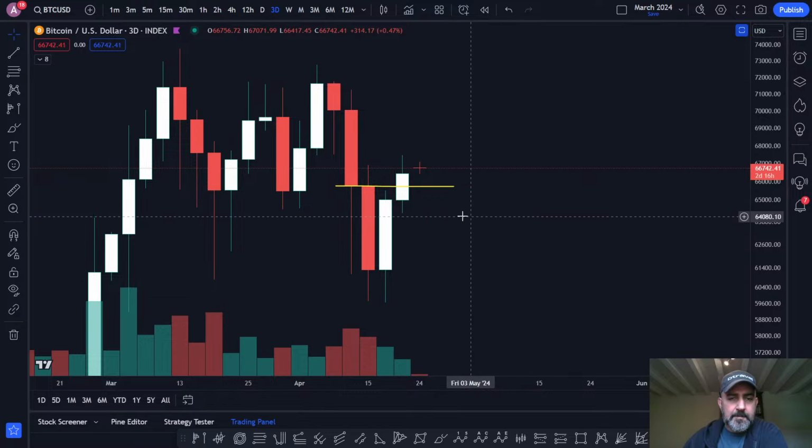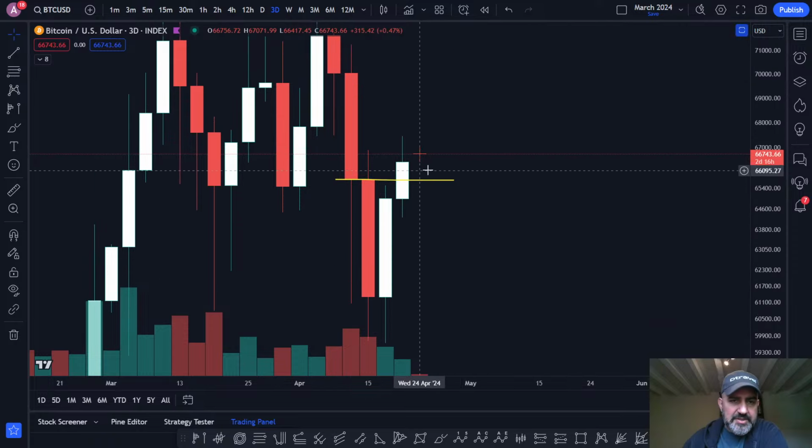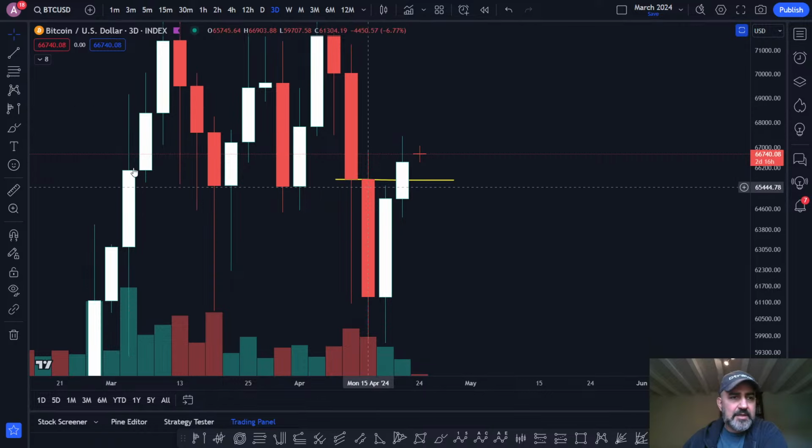Okay, so we have a nice reversal pattern that's forming here, and we have quite a strong 3 day close. The reason why it's strong is exactly what I said. It's closed above this kind of key line, and also it's closed above the previous candle high here.